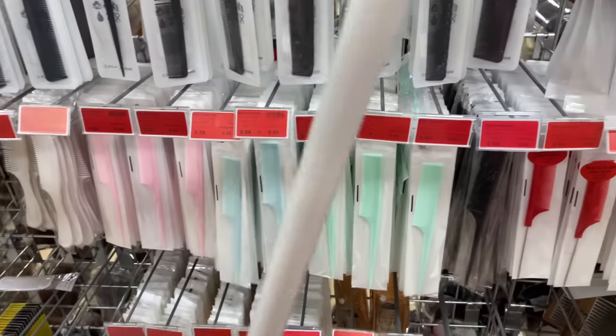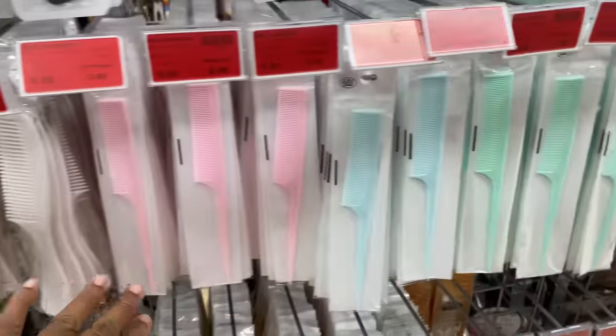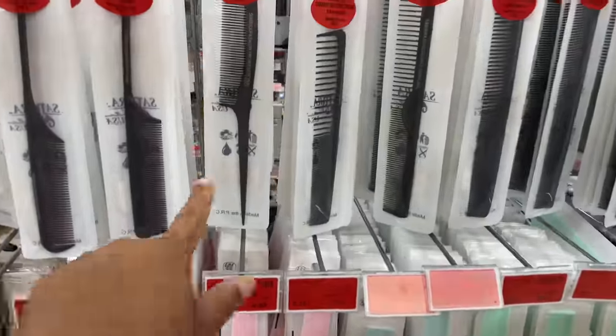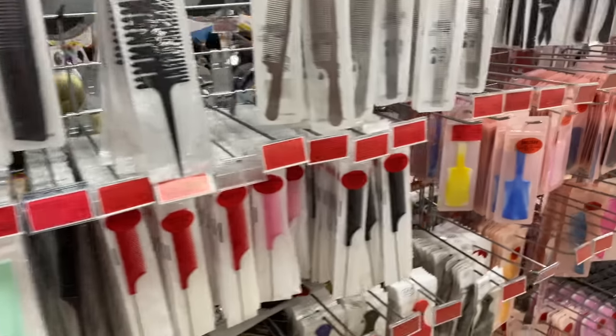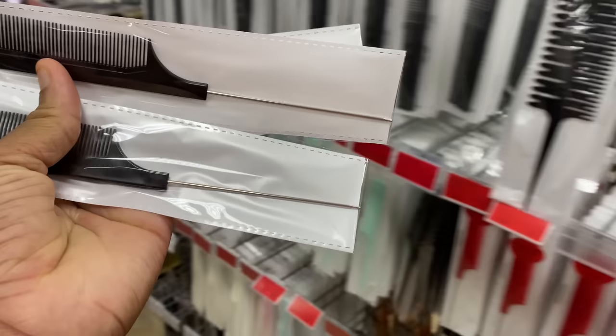I need a rat tail comb. With the rat tail combs, I like the ones with the metal end because it's easier to part. These rat tail combs, so y'all like, what is a rat tail? It's one of these little skinny combs, but these are better. I'm gonna get three because these always come up missing, but these are easier when you're trying to part here.